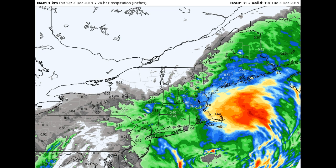But it could be locally more if this band does set up. But if it doesn't set up, it's going to be much less. So I'm kind of taking a middle road right now because there's a lot of uncertainty. Okay, so that's what we're dealing with. This storm does wrap up tomorrow.